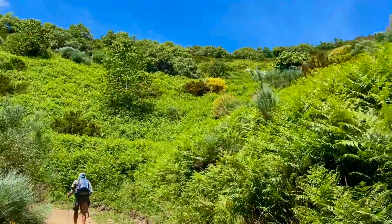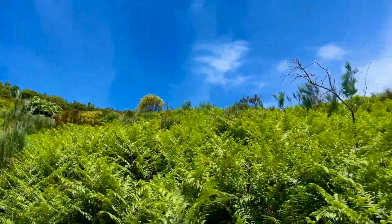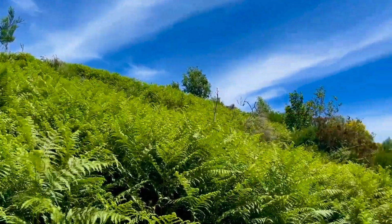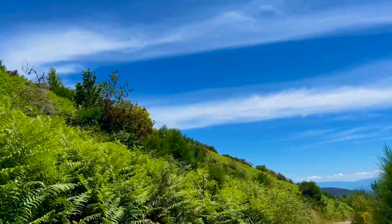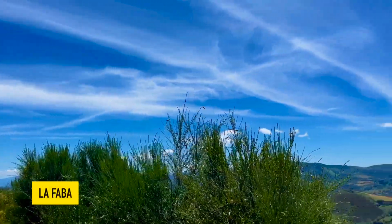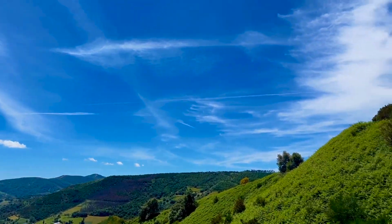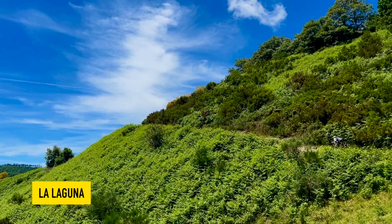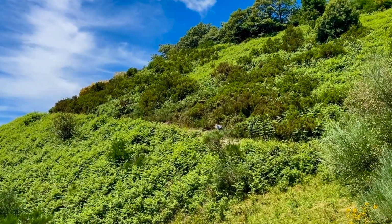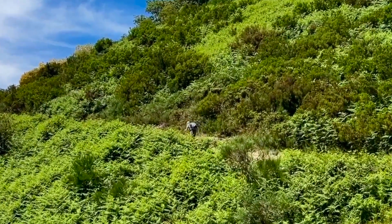You're going to hit 2 towns along the way. They're both super cute and they're both great places to stop and refresh on the way up. They both have cafes, they both have water. And those towns are, let me find them, La Faba at 3.1 kilometers up the hill, and then 2.6 kilometers beyond that is La Laguna. After that, it's not that far. 2.3 more kilometers to O Cebreiro. It's a hard hike, but I think it's a very doable hike.